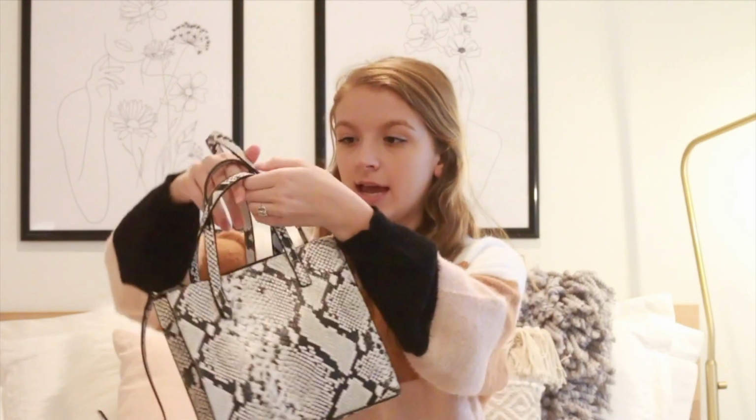So this is this super cute white and black snakeskin bag. It is such a cute little bag. It can be a handbag or a crossbody, which I love, a good crossbody.